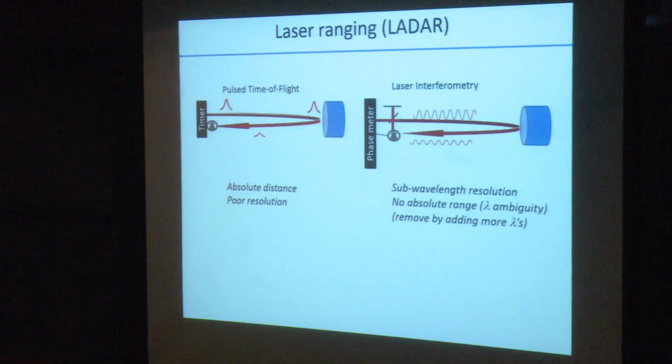To think about laser ranging a little bit, here's a grossly oversimplified view of it. You can think about two different types of laser radar. If you send a pulse of light out and it comes back, you just measure the time of flight of the pulse going out and back. If you only have one pulse in the ring, you get absolute distance, but your resolution is limited by how well you can find the center of the pulse.